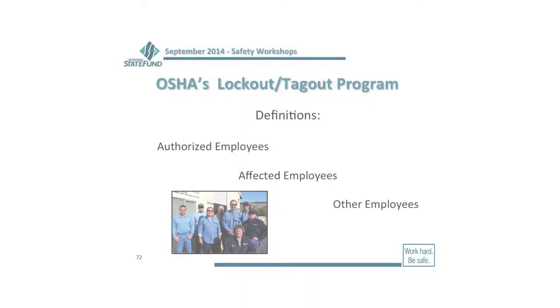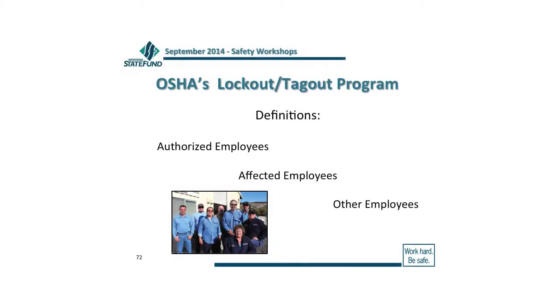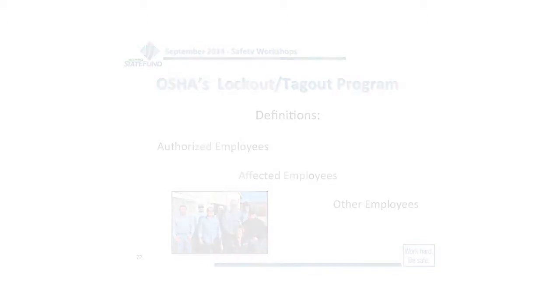Could even be a janitor that just sweeps up, or a custodian, or an engineer, whatever you want to call them, that cleans up around that area. They also need to have an understanding of what is involved in the lockout, tagout program, so that they don't get involved with those things and inadvertently turn something on that could get somebody injured, okay? Other employees would be maybe office staff, or people that might be intermittently out in your area, but they need to have a basic understanding of what this is, so that they don't get involved with it either.